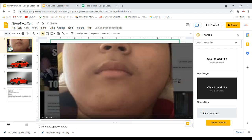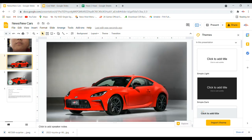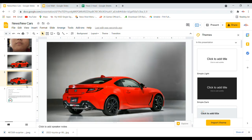All right, so today's car is the 2022 Toyota GR86. As you can see, we have two pictures of it right here. That's the front end of it, and then the rear end. You see this, right? Do you see it? Oh, yeah, I can see it. Okay, I'm just making sure that it's all working properly. So, again, you can see this picture.